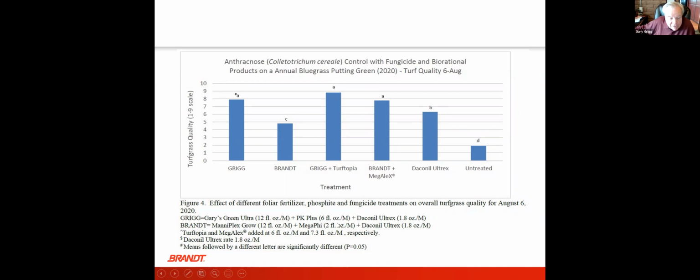The Brandt program did not have the phosphite in it. It didn't do quite as good. The Grigg plus Turftopia is up here at the best rating. So even better than the Grigg alone was the Grigg with Turftopia. And the Brandt had a product in it called Megalex, which comes from one of their side companies that they deal with. So the Brandt products with Megalex did well. It doesn't look as high on the bar, but you see that little A on there. That means statistically there was no difference. And the Daconil Ultrex alone didn't do as well as either one of those.